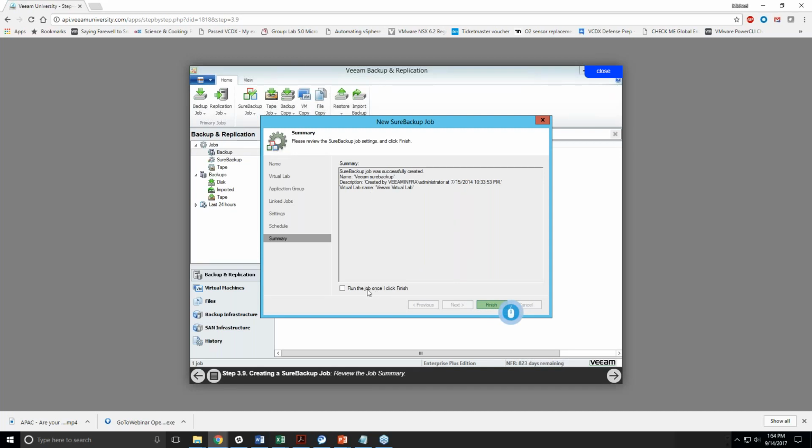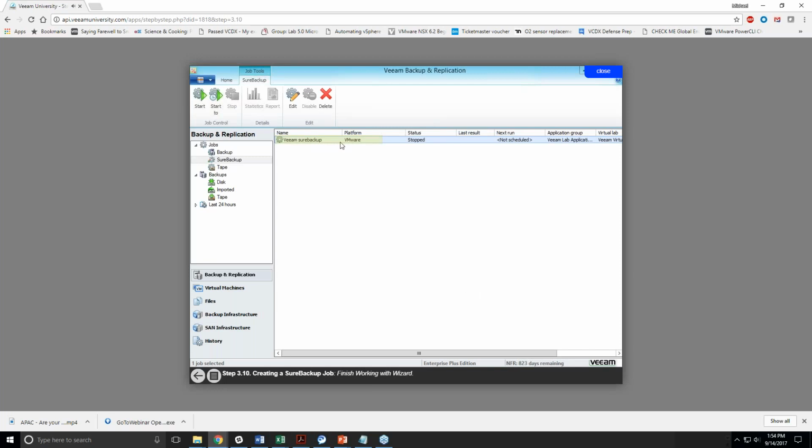And then our completed summary page. Here's what we're doing. Great times. I have the ability to run that job immediately. So what we saw previously was scheduling. If it's only necessary to test this just once, just to ensure that the job runs through, I can run it as soon as I finish. So click Finish here. I've created my SureBackup job, and that's going to run never, actually. I didn't schedule it, and I didn't say run when I finish. So you'll probably want to go back there and set that up.